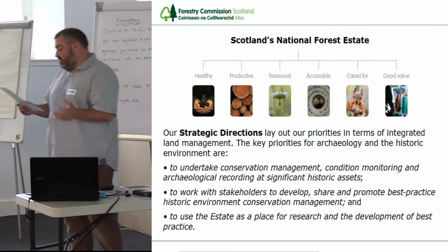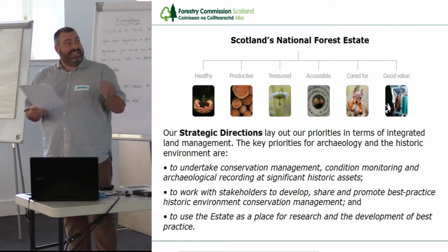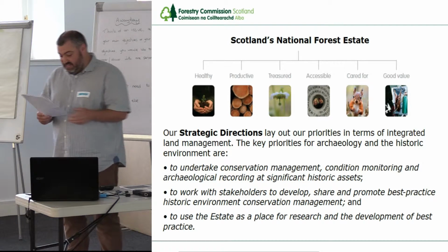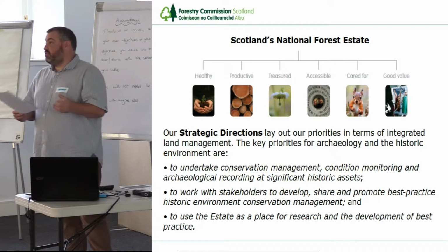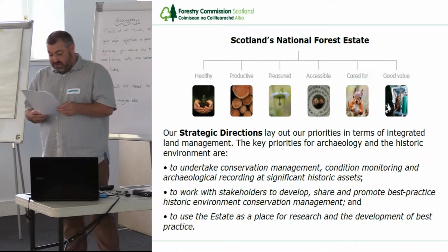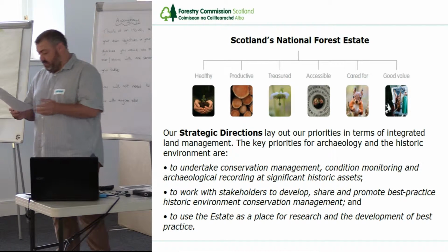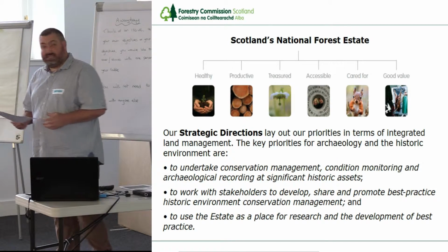Our strategic directions lay out our priorities in terms of integrated land management. And the key priorities for archaeology and historic environment are to undertake conservation management, condition monitoring and archaeological recording of significant historic assets, to work with stakeholders to develop, share and promote best practice historic environment conservation management, and to use the estate as a place for research and the development of best practice.